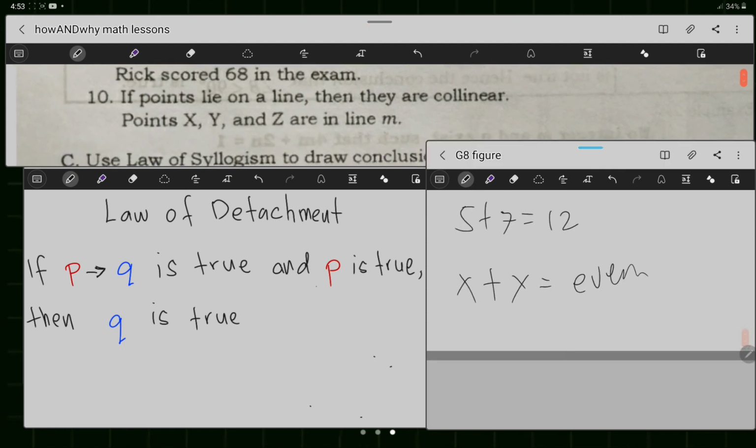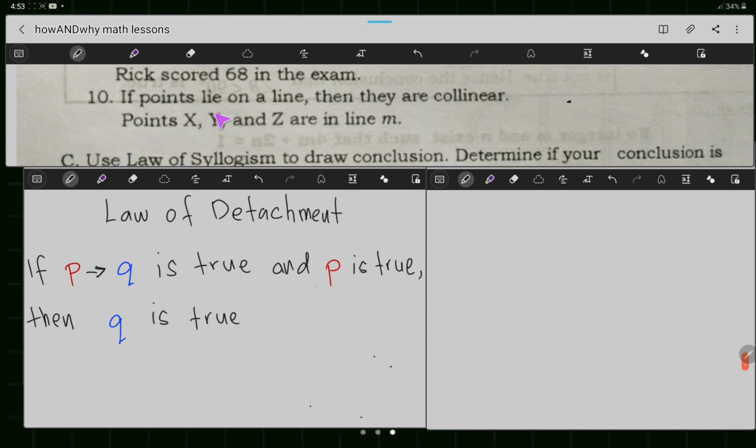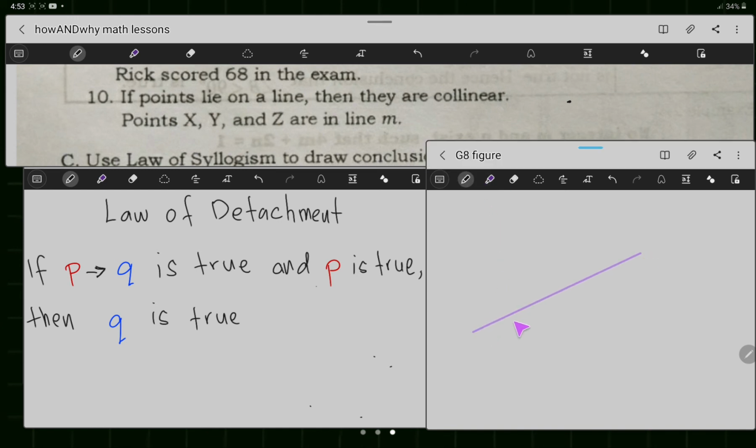Okay, number 10. In points, if points lie on a line, then they are collinear. So example, dito meron tayong line, ganito. Tapos ito mga point, ito sa line. So ang tawag sa kanila are collinear. So ngayon, points X, Y, Z are in line M. So dito meron tayong line M. Ito line M. Tapos point X, Y, Z. So therefore, X, Y, Z are collinear.